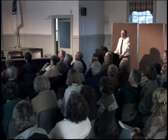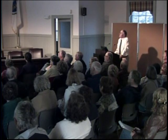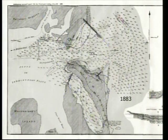Well, where do you get the steam? You get the steam from coal. And where do you get the coal? You get it from Pennsylvania and Nova Scotia. And how does it get here? Well, it gets here by boat, and it has to come into the Merrimack. Well, that's a problem when you're bringing big, heavy, coal-laden ships in a really treacherous harbor.